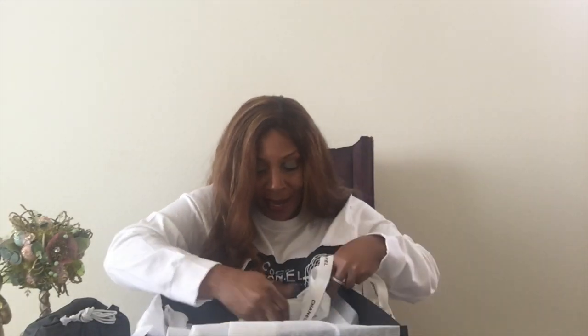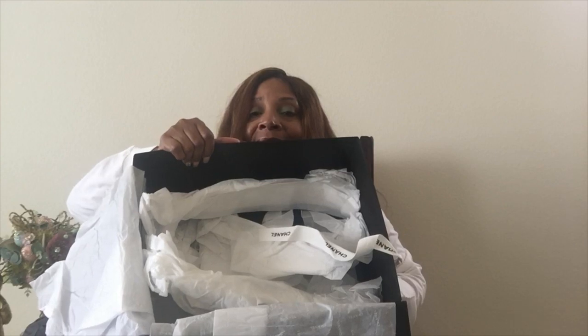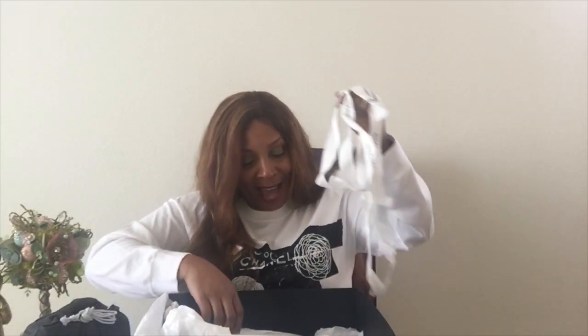And so this one came with the used tissue paper, the camellia, the ribbon. Wow. Okay, let me show you. This is how the inside of it looks. That is crazy. I've had FashionPhile ship things to me, and never has it looked like that. Okay, moving on. The dust bag. Okay, so we have that, and then that's in there. There it is.